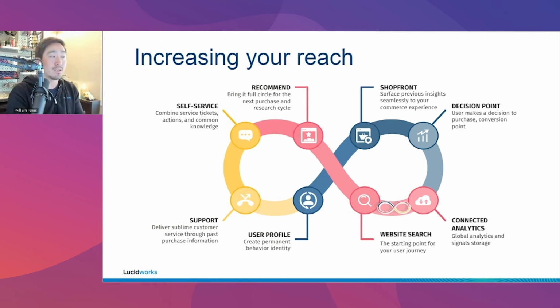Which connects not only how your customers are getting information to make a decision, but to that decision point where the customer decides to go to your shopfront or potentially goes to your support portal. This all allows you to begin creating a permanent identity of that user, which supports other aspects of your business, whether that's sales or customer support.